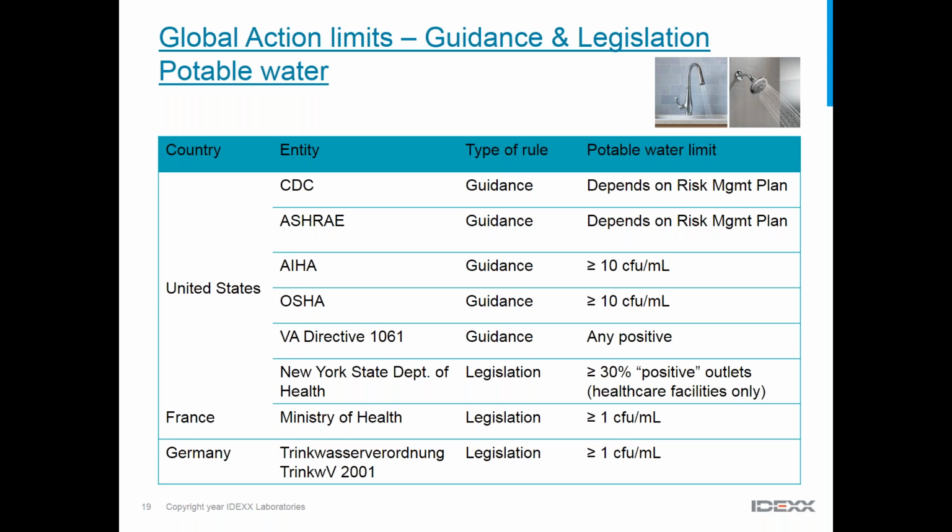For the CDC and for ASHRAE for potable water, it depends on whatever your risk management plan is, which depends on the building and the whole setup of the building. Entities like AIHA or OSHA all suggest that you should have about 10 CFU per milliliter of bacteria. CFU stands for colony forming unit and is usually equated to actual cells of bacteria. And then for the Veterans Administration, they basically say any positive.